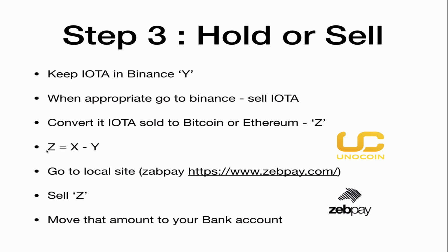Now that profit amount, when you want to put it back into your bank, you have to go to a local player, one of the local players, because they are authorized to interact with your bank in terms of putting money into your bank. So this is a good website. It's called ZebPay. You can also go to Unocoin, but ZebPay is a very famous website. It is for beginners and it is a mobile only website.